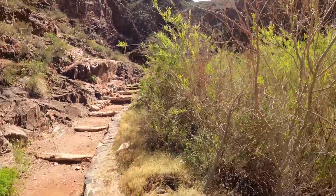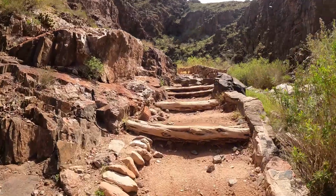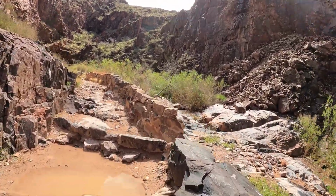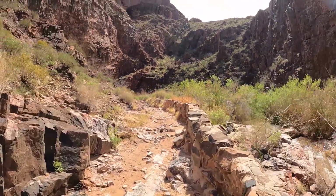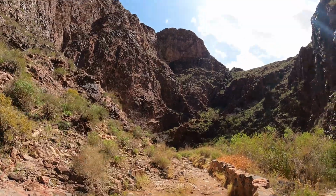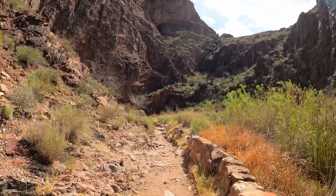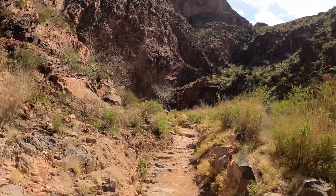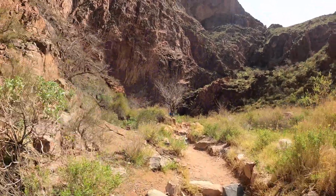Going through this canyon that has a creek. I think it's called Pipe Creek. Going through it with all the snow melt happening, it's pretty spectacular. Where we are, what we're hiking up, I have no idea how we get up from here. It's pretty freaking awesome though.